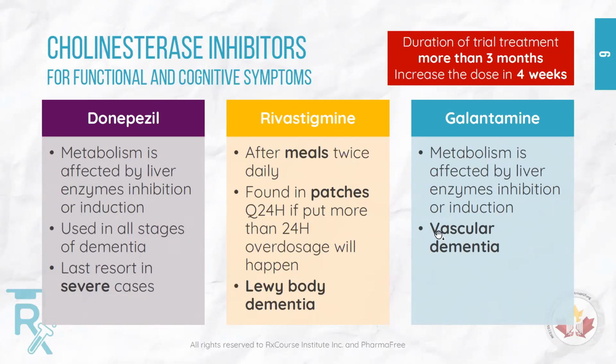Okay, galantamine is used in vascular dementia. So as we said, for Lewy body dementia and Parkinson dementia, we give rivastigmine. For vascular dementia, we give galantamine. But this is not a very common thing to be mentioned or to come in the exam even. But just in case, galantamine can be used for vascular dementia. Galantamine can be used for mild or moderate, so not severe. So the only one used in severe cases is donepezil. Yeah.